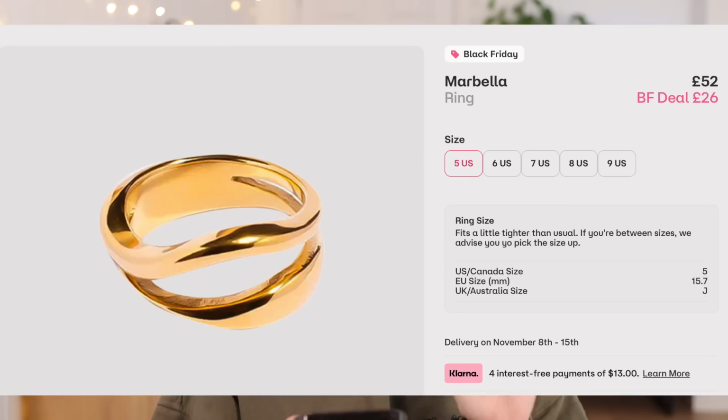So I bought this back in August. It's called the Marbella ring. The original price is £52. I did get a discount on this. I got it for around 40, but it's currently on Black Friday deal for 32 if anyone's interested. And when I first got this, it was completely gold, scratch-free, shiny looking, beautiful.